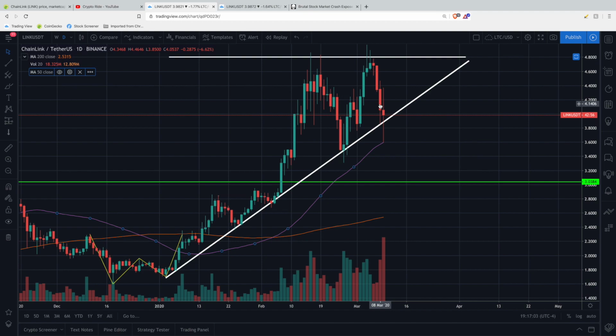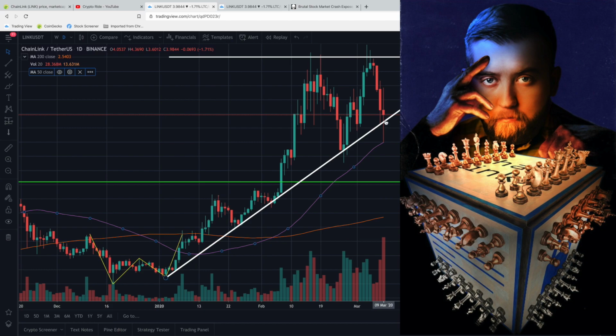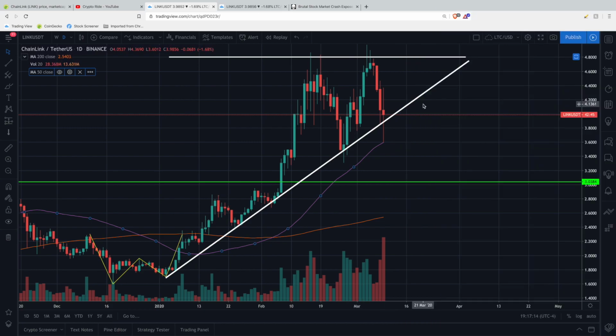Even though cryptocurrency is down, Chainlink has been moving up so beautifully in the past couple months that, believe it or not, we are still in an uptrend with this particular project. Now, granted, if you look at other charts, many of them are down and have now entered downtrends, but we're actually, at the moment, potentially still in an uptrend.